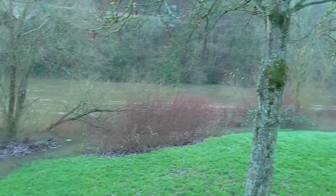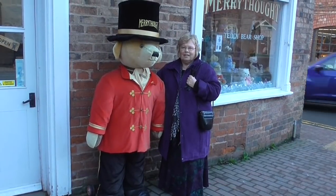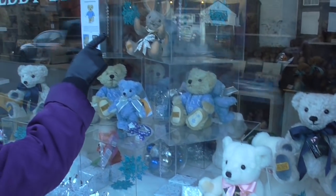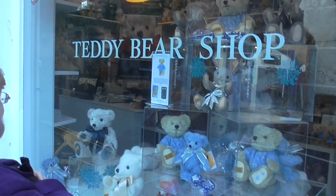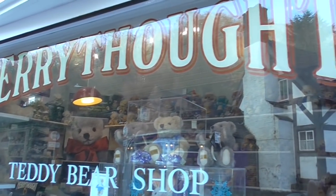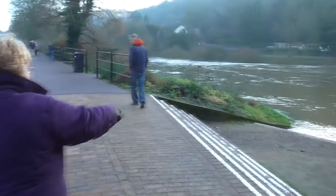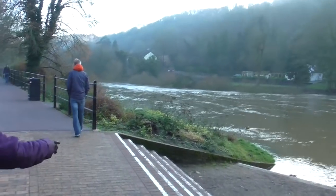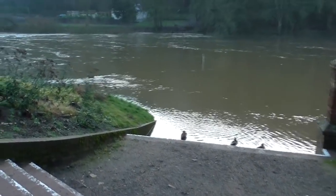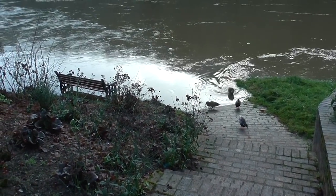Holy moly, this water's high. He's about your height, Mum. Ellie, do you want to have a sit in the bed?